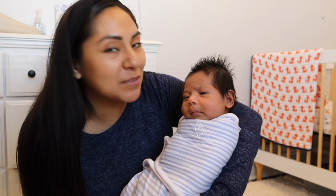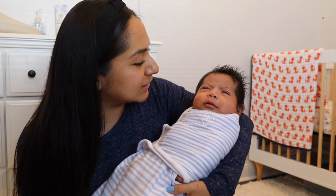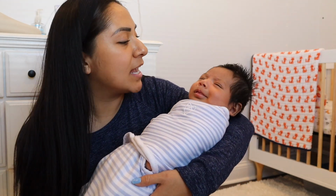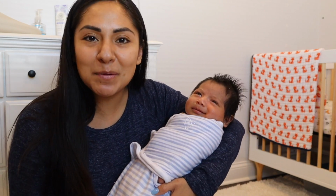He just woke up, so I'm gonna have to take another break, feed this little guy. But see, he's wearing one of the little swaddles and he likes it. And they're very, very nice and soft, breathable. So yeah. We're gonna feed little Lucas and we will be right back.